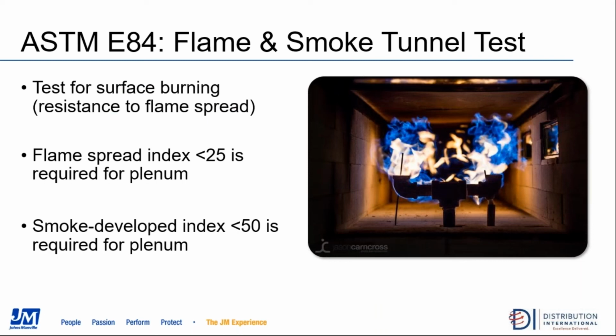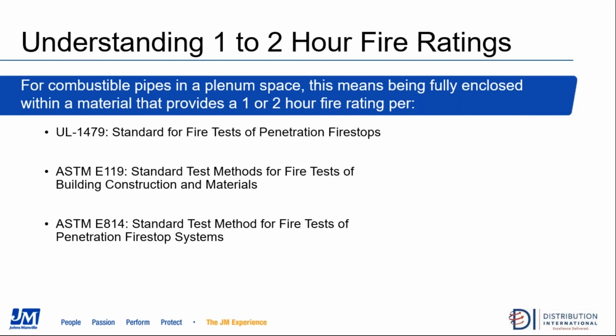The materials are placed inside the tunnel. The last slide showed you the tunnel. This is the inside of that tunnel, and the test for surface burning characteristics is measured in here. The flame spread needs to be less than 25 to be inside of a plenum, and the smoke developed needs to be less than 50. Next slide.